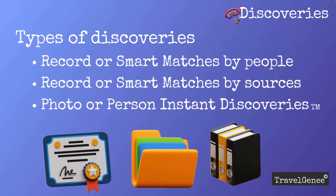Instant Discoveries is a package of family history information that you can apply to your family tree in one click. And these might be photos or person discoveries. So talking about terminology, if you're not sure of what a word or phrase means on MyHeritage, then search at the Help Centre or the Knowledge Base, which can be found on the top right-hand menu bar.